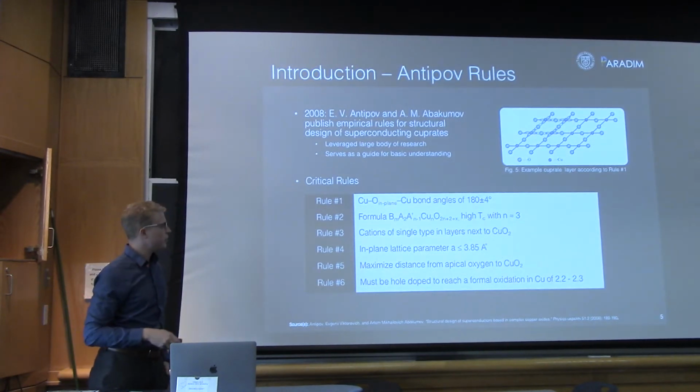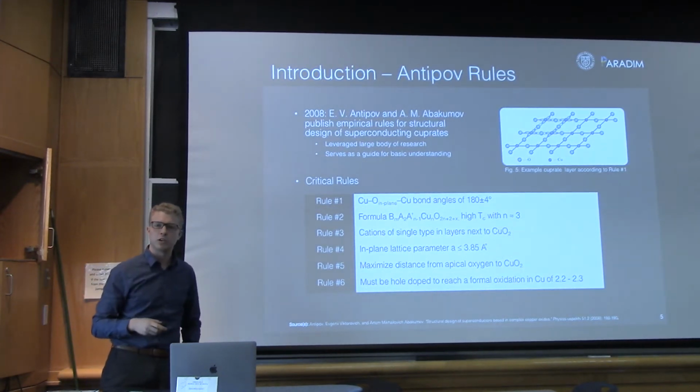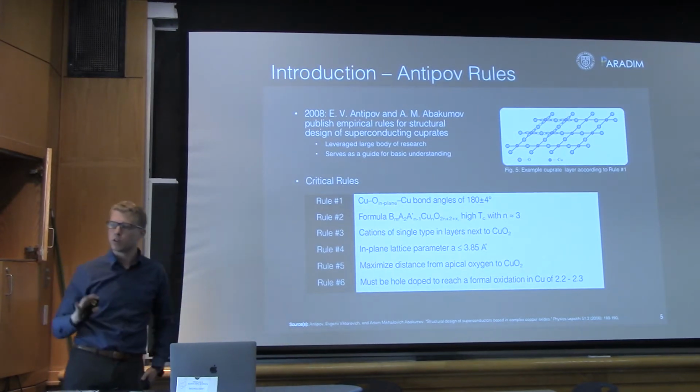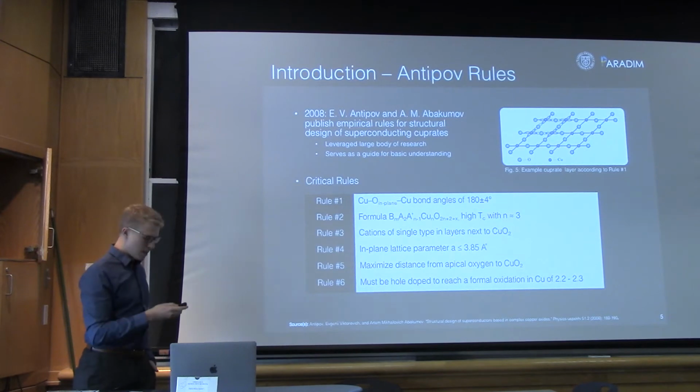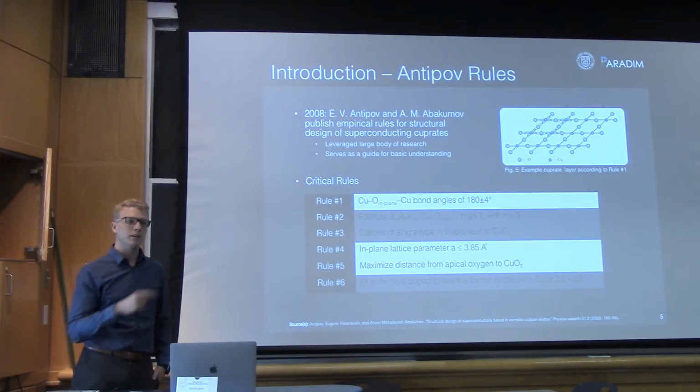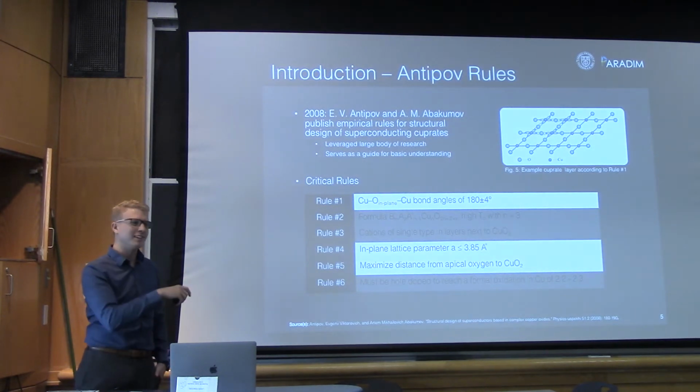And then the sixth rule is that you must hole dope all of these materials so that you get a formal oxidation of about 2.1 to 2.2, 2.2 to 2.3. So in that range roughly is okay. Now I'm going to highlight 3 rules in particular: Rule 1, Rule 4, and Rule 5. These will become important in a couple of seconds when I get to a little bit about our structures.